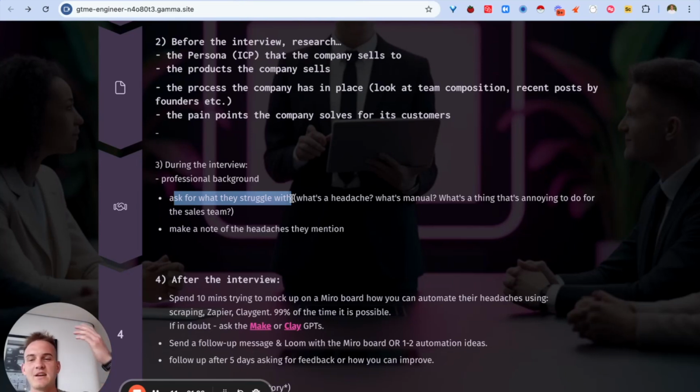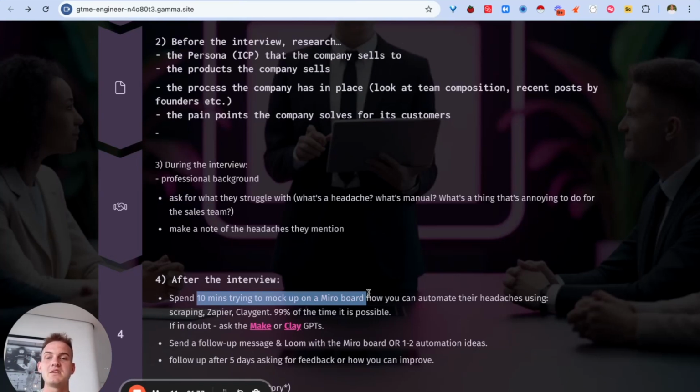So be like, oh yeah, honestly, this is such a nightmare. Like, I wish I could think of a solution for it. And just plant that seed for you thinking of a solution. Because guess what? After the interview, what I want you to do is spend 10 minutes trying to mock up on a Miro board how you will automate these headaches.